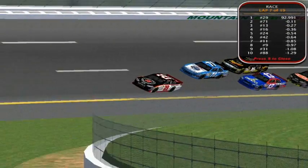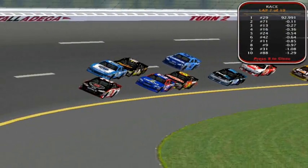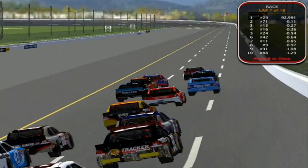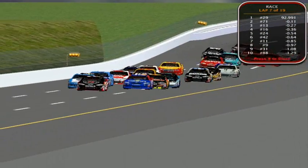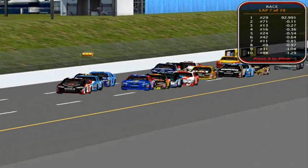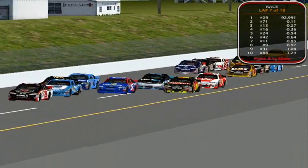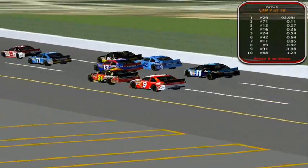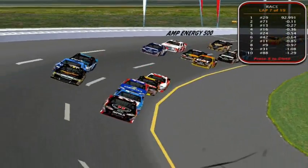Heading into turn 1, Seth Cole still the race leader, and Ryan Acosta's trying to get on the inside and pass for second. Coming up behind him is chase contender Joseph Lombard. He desperately needs a good run now if he wants to get back into the chase, but don't count out that 9 car. Remember what happened the last time we were here? He made a last lap pass on Ken Griffith to win the race.